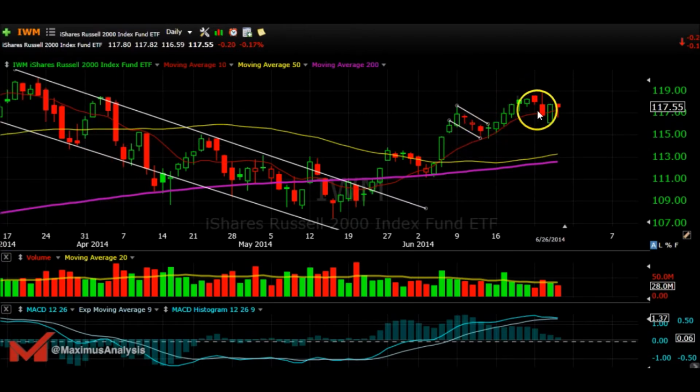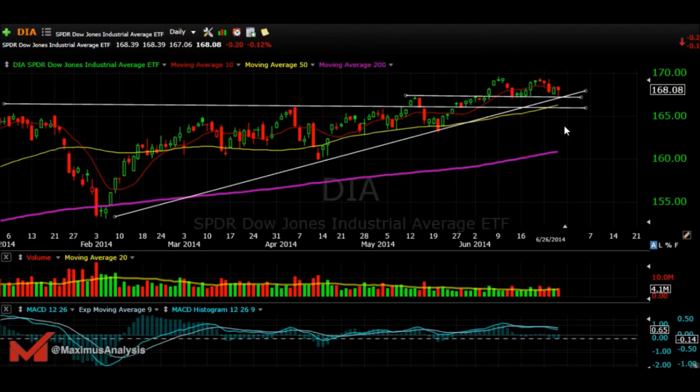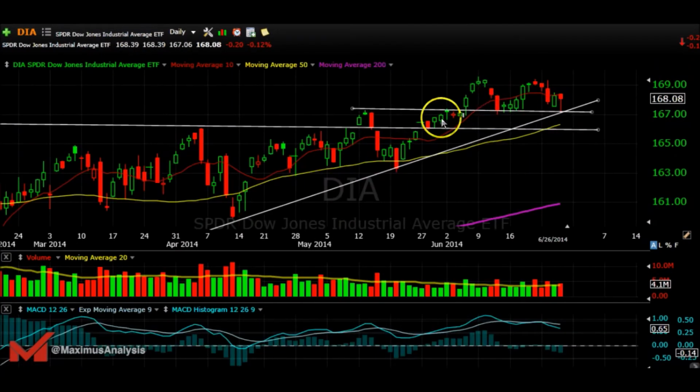I wish it would, but now it's starting to get a little sloppy. So I don't know if this is showing that the bulls are weakening, but they need to show us something quickly. The diamond, again, is holding this level, but it's not getting separation. Now we're getting this sloppy consolidation, and maybe even a lower high going on right here.